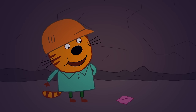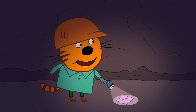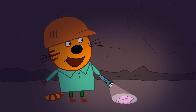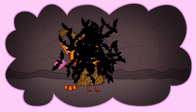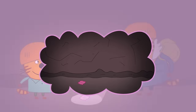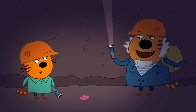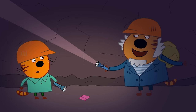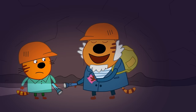Hey, Grandpa, I think I found an ancient candy wrapper. An ancient cat must have dropped it a long time ago, like maybe 100 gajillion and 65 years. Don't think that's ancient. Ancient cats only ate things like mushrooms, berries, and fish. They didn't have any candy back then. Oh, no? Let's pick up the wrapper in any case.